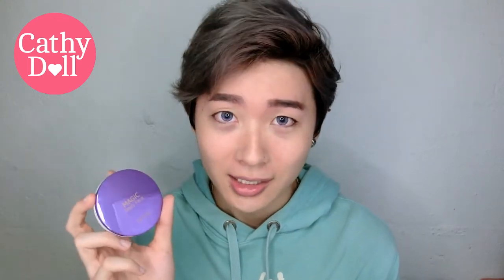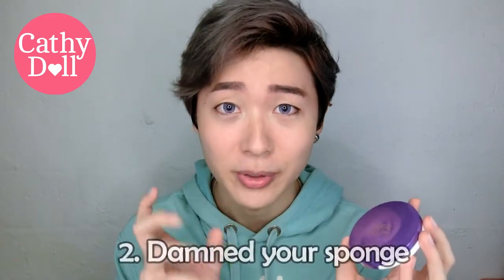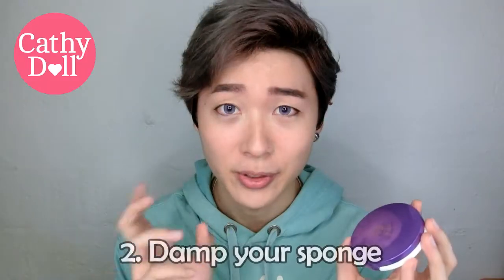For a 2-way cake, you can apply it in 2 ways. The first way is by applying it normally, and the second way is to damp your sponge and then apply it for better coverage. Let's try the 2 ways as recommended. You can see my sponge is dry, so I'm going to try the dry one first.